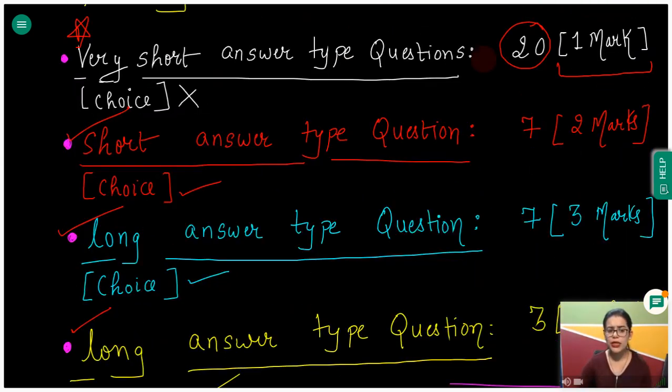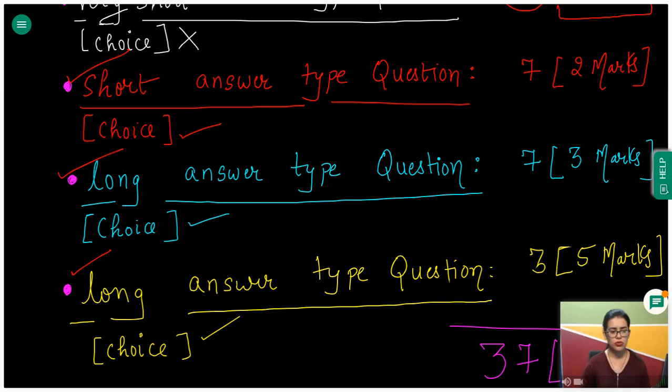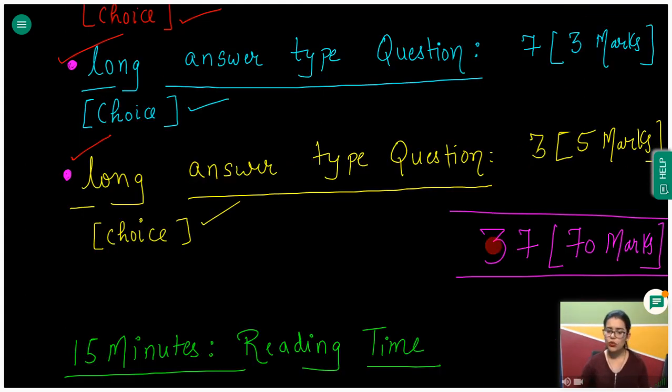In 1 mark questions, there would not be any choice. In 2 marks questions, there would be choice. Internal choice would be there in the 2 marks questions. In 3 marks questions also, there would be choice. And in 5 marks questions also, there would be choice. In the 3 questions of 5 marks, choice would be there in all of them, right? So this is the pattern that has been followed. And in total, there are going to be 37 questions, and the 37 questions would be of 70 marks. So this is the new exam pattern.